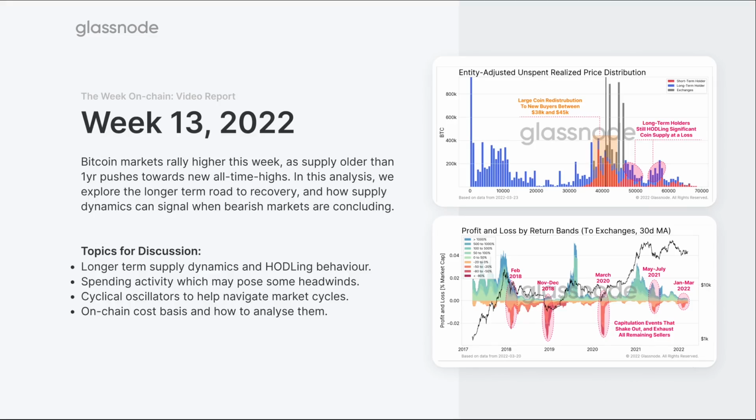Now, what we're also going to spend some time looking at is how this compares to previous cycles. We're going to use the realized cap HODL waves. We're going to use things like our URPD metric, and we're also going to close out on the on-chain cost basis. This is looking at the realized price for our short-term holders, long-term holders, and the market at large.